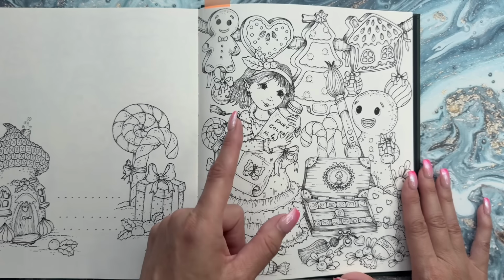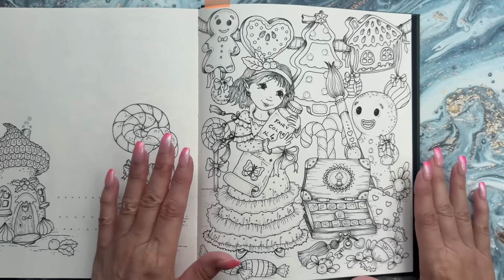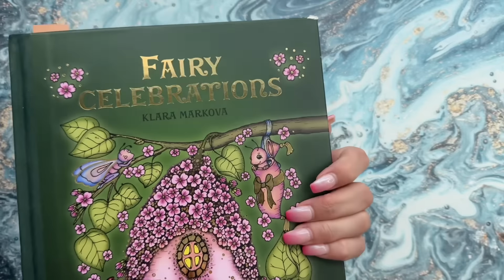This one I really love, so if you want to see this as a colour along, let me know. It is definitely high on my list for this month. So that is Fairy Celebrations by Clara Markova.